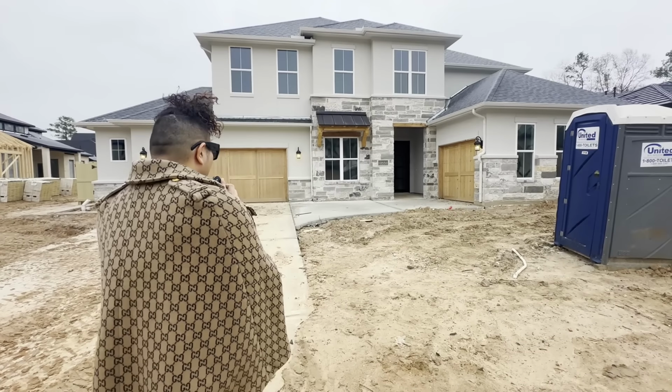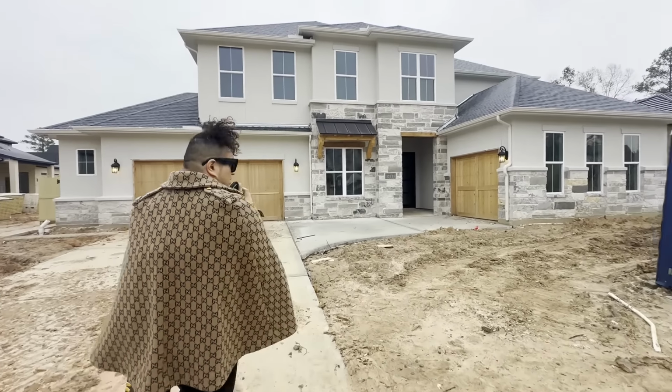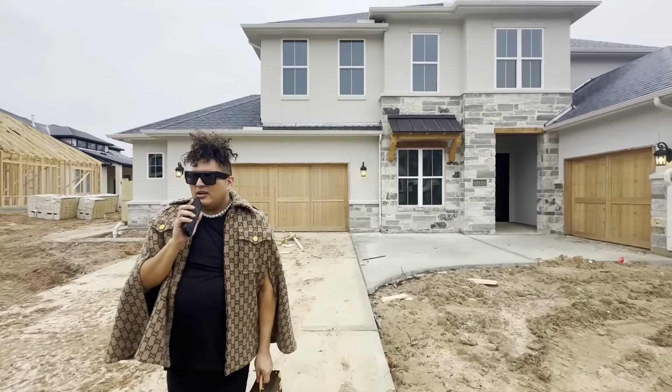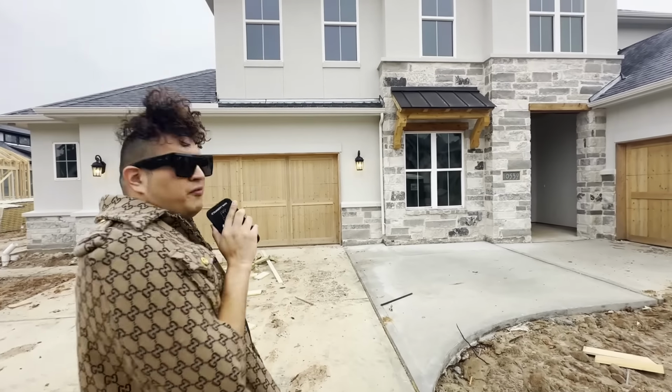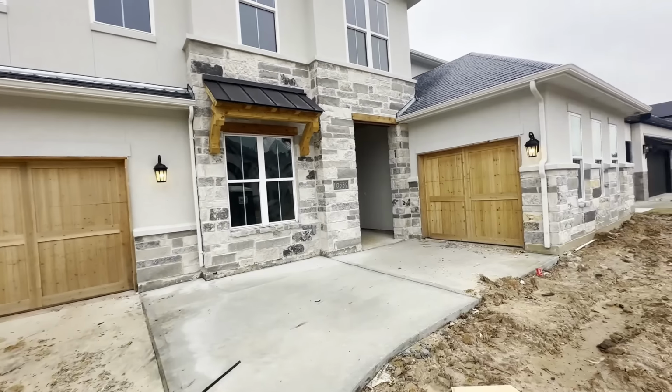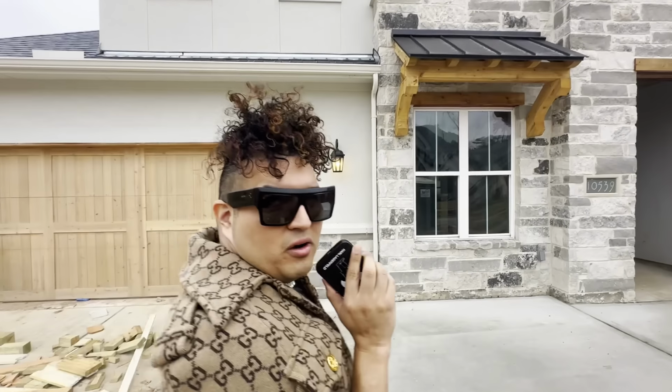Let's check out this house. So this is a new build. As you can see, it's full of construction out here. Now, what part of town are we in for those watching? Let us know. This is the northeast part. I'll follow you in. Go ahead. This is the northeast part of the Woodlands, Texas. We're in the Woodlands?